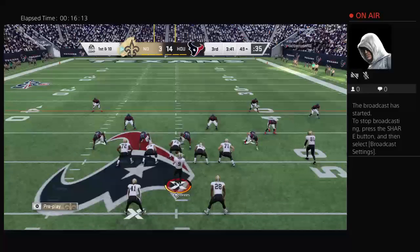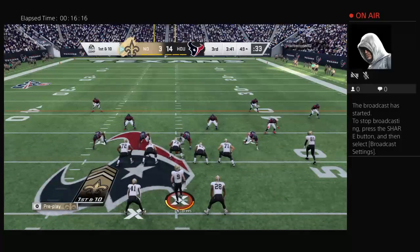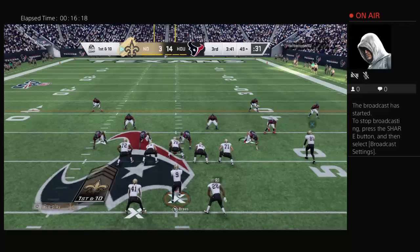Ready. Little lady. 55 to Mike. It's our field. It's our field.